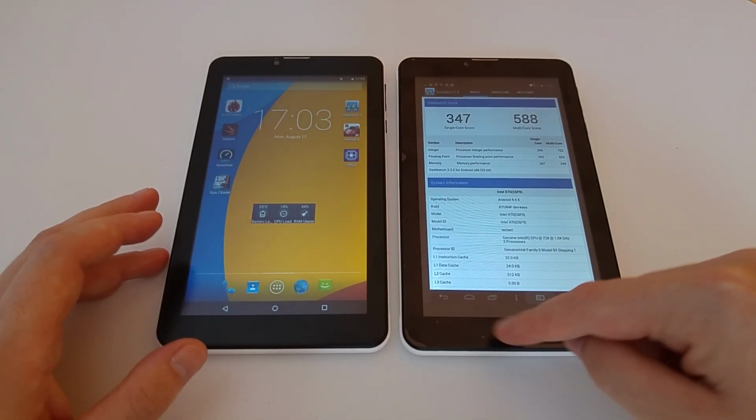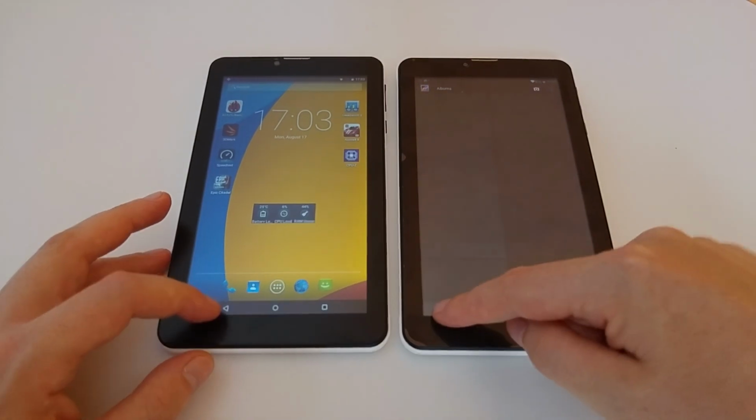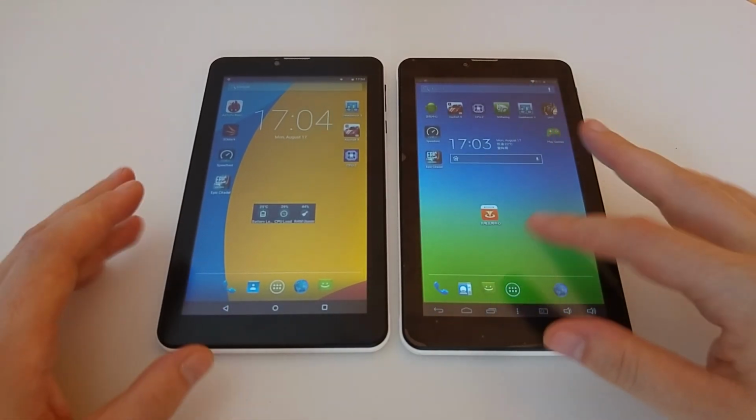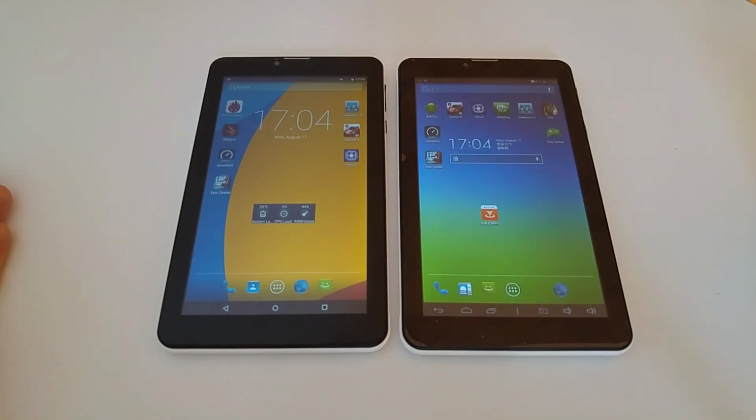Because it is a possibility here on them. Now, as I mentioned, the cameras are not good at all, so you don't really want to be taking any photos with this kind of tablet. You can use them for video chat, for Skype and things like that. They look okay, but the front-facing camera is very bad. You will look all blocky, pixely, and all blurry for other people because it just doesn't have that resolution.